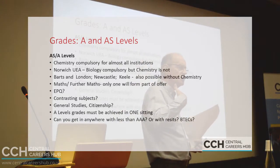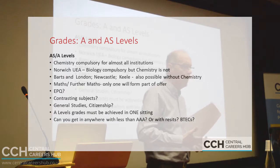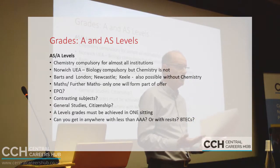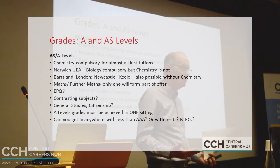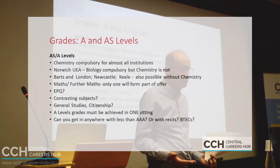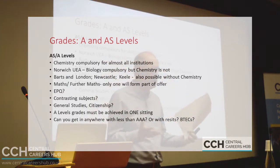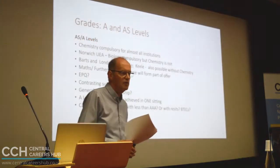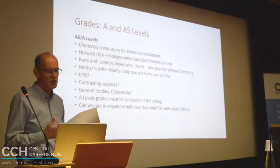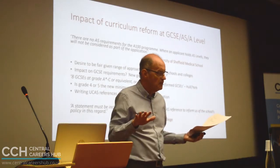So I think for a student to do an EPQ, if they have the opportunity, will help to familiarise them with university level work and university level research, and it will be a good thing to talk about in an interview. But given that it's not available at every school, universities are not going to make it a compulsory part of their admissions. So whether your students have done AS levels or not, you needn't worry about that.